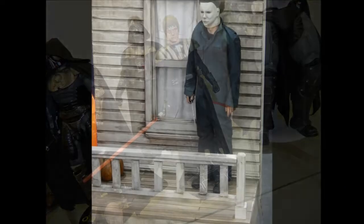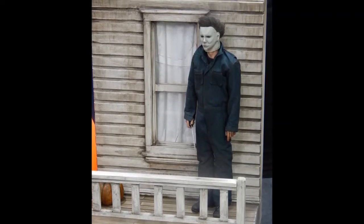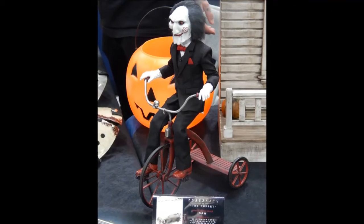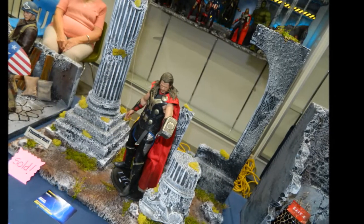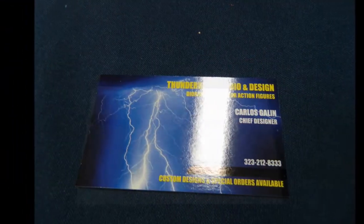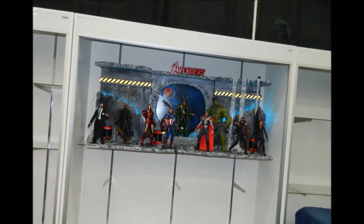Getting into the dioramas and displays right here, we have ZsaszSays display. He makes great work, great bases for your figures to stand on. Nice looking, realistic wood looking bases. Over here we have Thunderbolt design. This guy makes huge dioramas, broken stuff for your Avengers to run around. Here's the back of his card, Thunderbolt design 1 at Gmail. It's another one of his pieces for the Avengers.